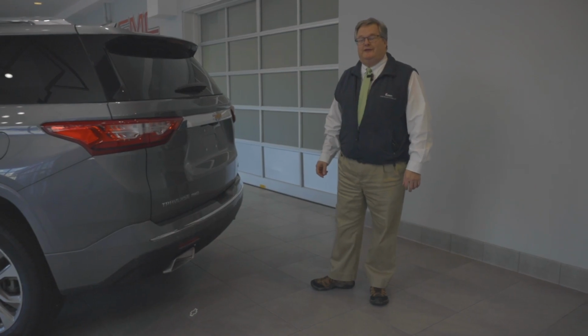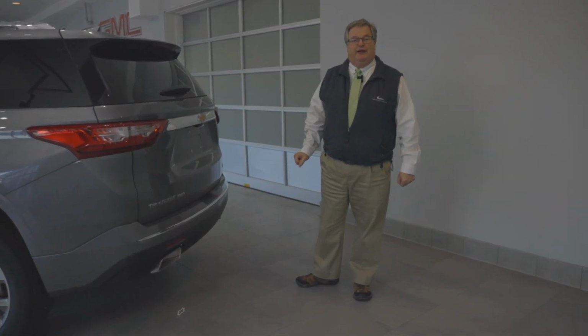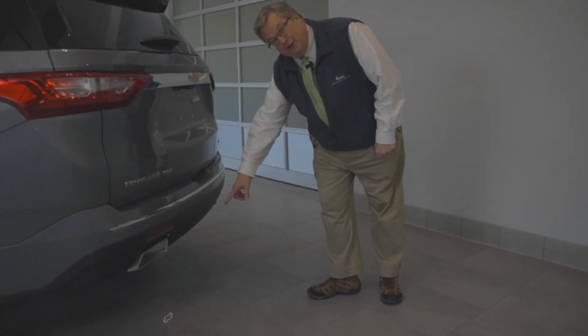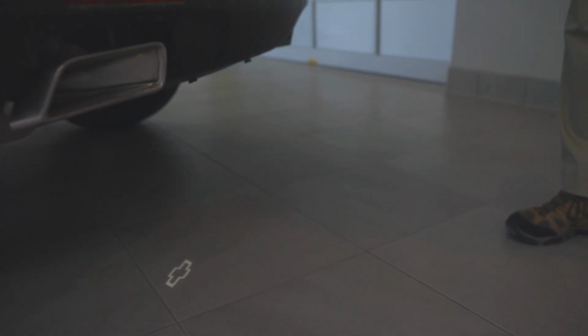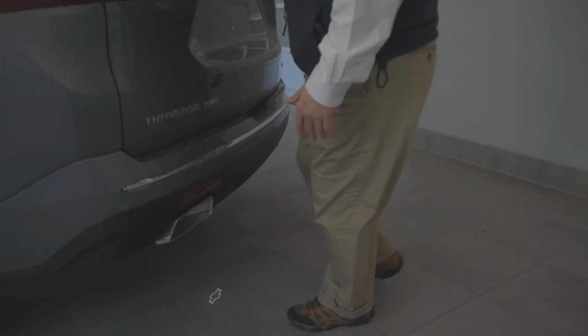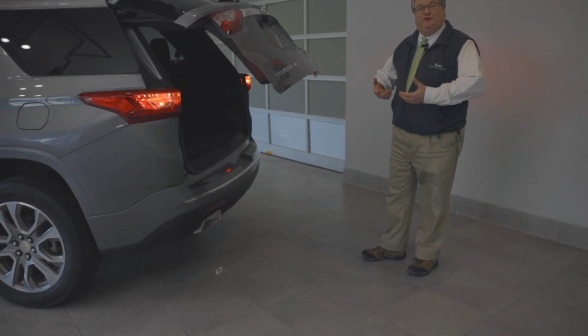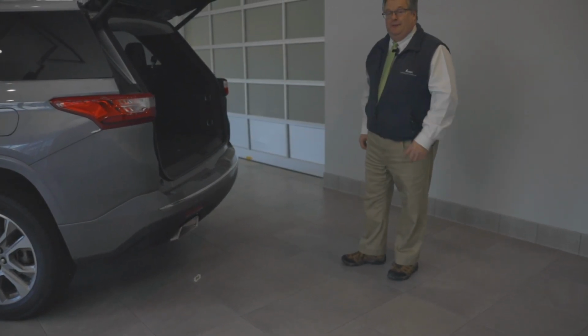So here we are at the tailgate, and one of the great features I like about the Traverse is the hands-free liftgate. So you might be able to see on the ground here the little Chevrolet logo that's lit up. That came on as I walked near the vehicle with the keys in my pocket. And if I kick right there, the tailgate opens. So if I have my hands full, I don't need to reach for the key fob or press the button on the back of the tailgate.